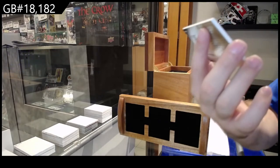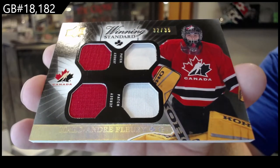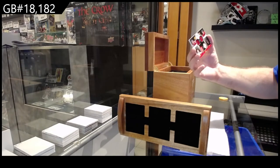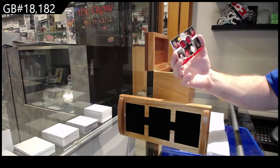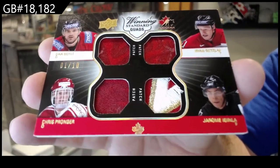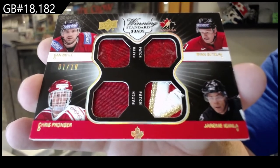Winning Standard, dual jersey, dual patch, Marc-Andre Fleury, at 35. Numbered 1/10. Boyle, Getzlaf, Iginla, Pronger. Quad patch. Very nice.